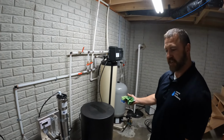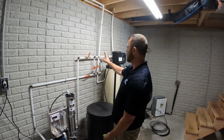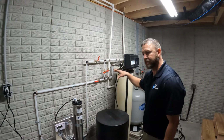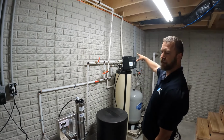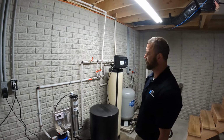So like I said, BJ said, we're all plumbed in. System is running right now. So it's probably a little confusing right now because we have everything tied together, but we put a full system bypass in all our systems. That way, if anything were to malfunction with our RO, the homeowner can always still just turn the regular well water back on until we fix whatever needs to be fixed.